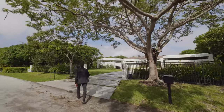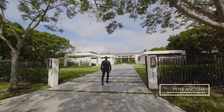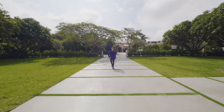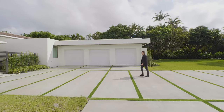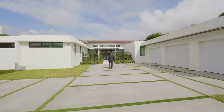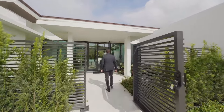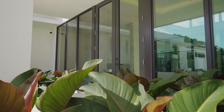A big hello to my YouTube friends around the world. Today we're at a family-friendly neighborhood in Miami called Pinecrest. This home is a new construction build. It's gated, secured, and has a lot of lush landscaping. And if you're into vehicles, you're going to see a three-car garage and a two-vehicle carport right before I enter this modern masterpiece.